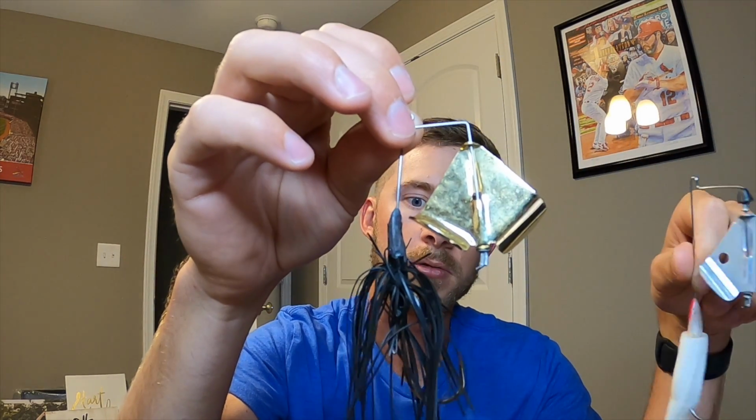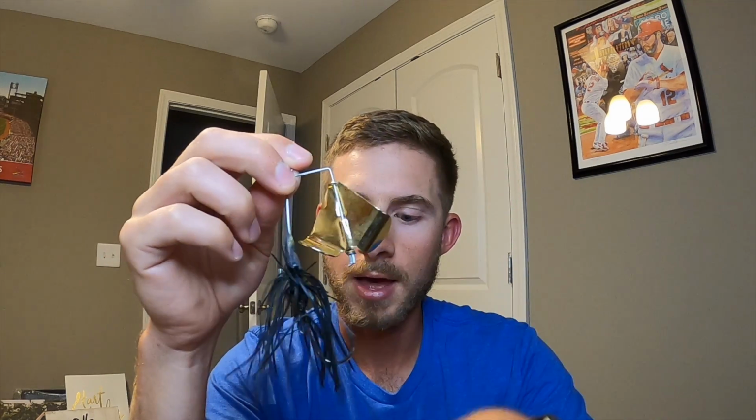stick. If you like Joe Dirt, you get my reference. But basically, you can put a plastic toad on there if you want, bulk up, change your profile a little bit, or you can just go with the regular old skirt. And then this is a head knocker style buzz bait, so it's gonna clack a lot more. It does have some squeaks too if you want to adjust it.